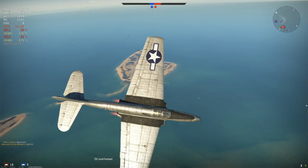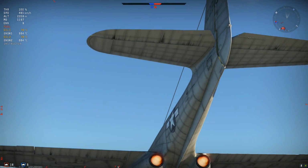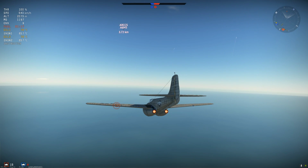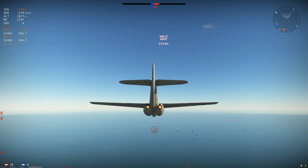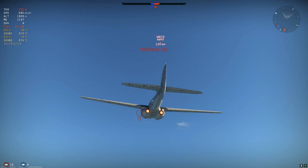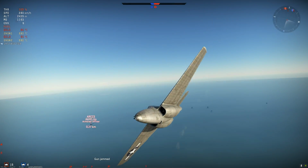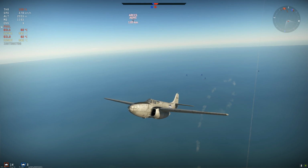We gotta go land. He's way up here. I only counted like three earlier. Oh, there's another one. We've got, oh gosh. Okay, level. He's got a lot of speed.